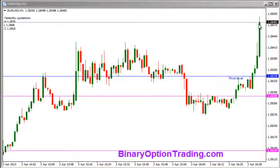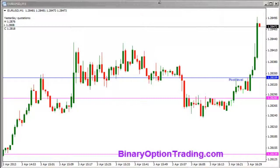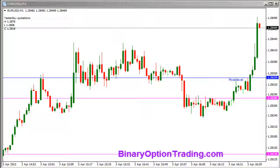So right now we're seeing a nice huge jump here. And it should be interesting to see how this plays out. At the 60 level, I would consider a put option, 28.60 at resistance 1. But you got to make sure it gets there pretty smoothly.